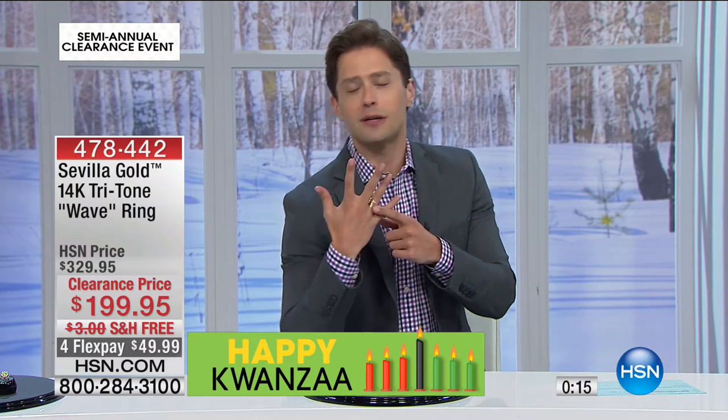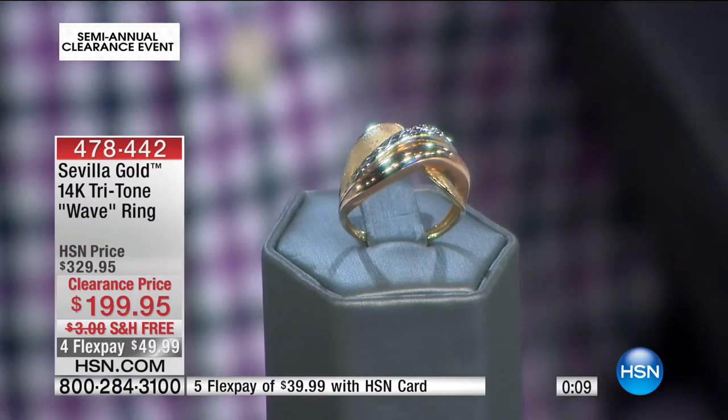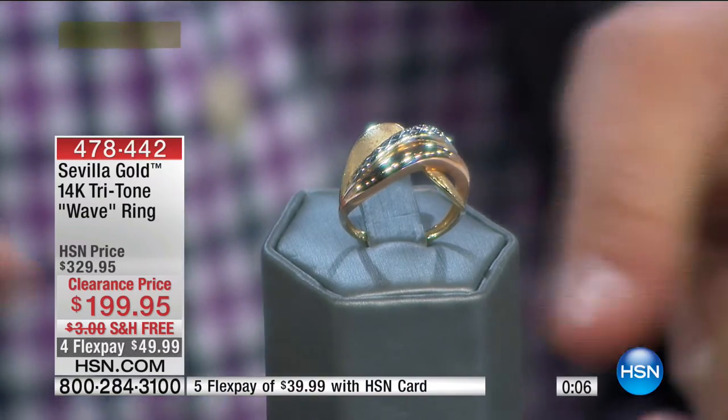I mean, if you shop with me all the time, you notice I got these bad boys on every single day. It is, for me, a tritone ring. It's got my yellow, it's got my white, and it's got my rose gold, so it allows me to mix and match with watches and other rings and other pieces. This can be that home run hero, that one you travel with, that one you start every day with, the one that you wear no matter what's going on.